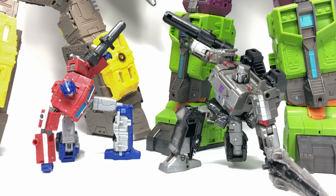As stated, I think that all of the Titan class figures are really well done, other than the exception of Fortress Maximus. I just really don't like that one whatsoever. But these two, Omega Supreme and Scorponok, are by far the best two that we've gotten so far.